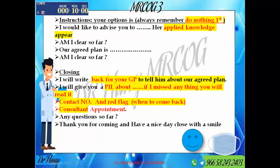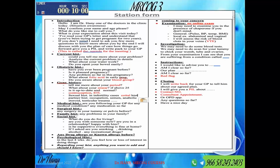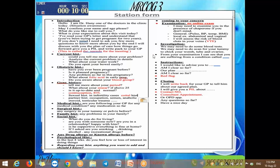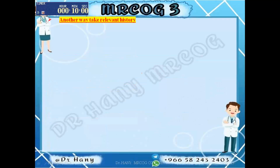I put a template, and this is my template. You are free to use it. Introduction, a fixed template to cover all the safety points and all the important points. I will post it in the group and it will be free for you if you want to use this template. There are a lot of templates you can use, but just fix a template of your own to try to take these 2 marks in 4 minutes. There is another way to take history. Yes, and this is the most commonly used in the UK. Another way to take a relevant history.